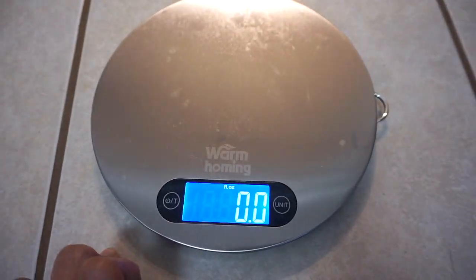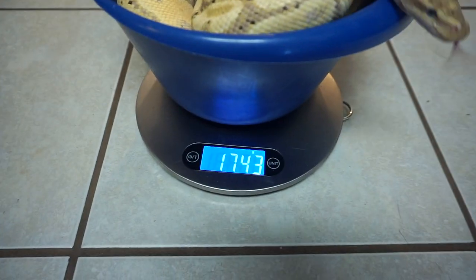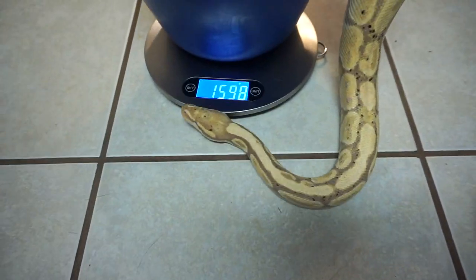I always use a kitchen scale to measure him. I don't go by rat weights. I always just do the body thing. But in order to weigh him, I use a kitchen scale and a bowl, and that's the easiest way to do that. So if you feel more comfortable with that method of choosing rat sizes, that works perfectly as well.